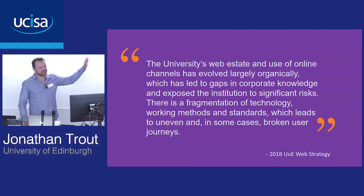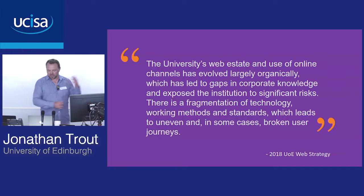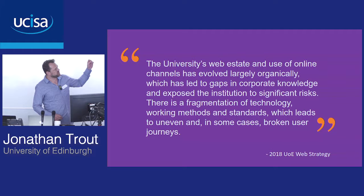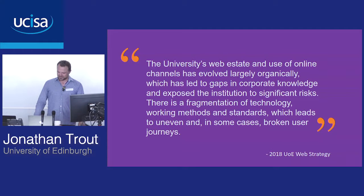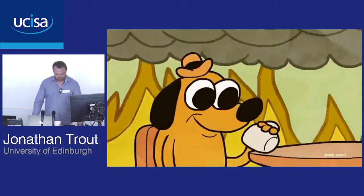So our web strategy lays it out pretty starkly on the front page. The estate evolved organically. It's the Wild West. There are gaps in the corporate knowledge. We don't know what's going on. We're exposed to significant risks. We could be sued at any moment. There is fragmentation in working methods, standards. We've got a bit of work to do.